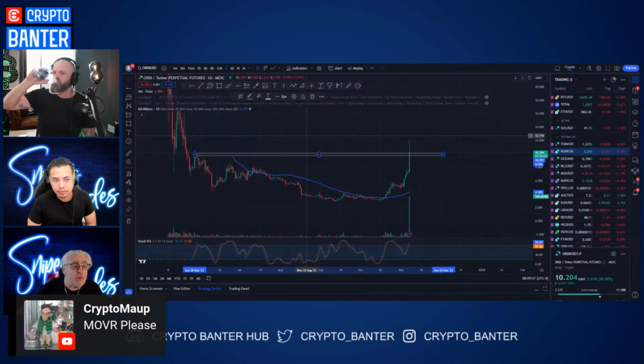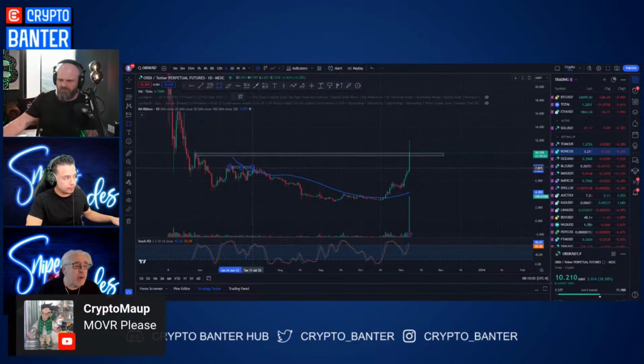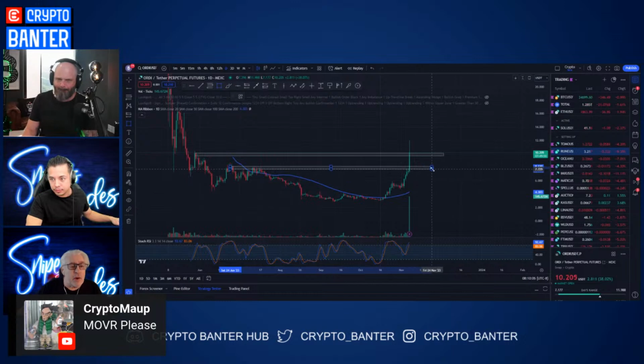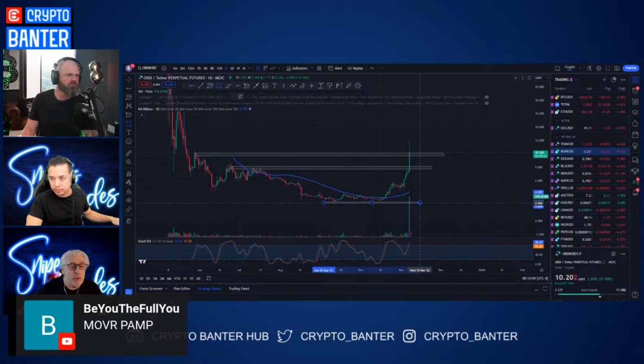So we're going to do this together, guys. We've got a clear support level there. And this thing bounced right off of this not long ago in one huge pump. We got ourselves a trend line. Guys, this is how you do it in real time. You can take a fib from this last pump and see where it's up.